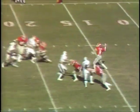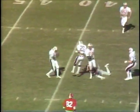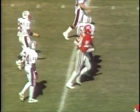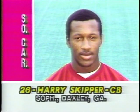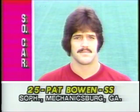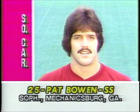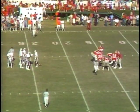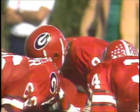Buck Ballou back to throw it. He pumps it over the middle. He has a man, but it is thrown behind the intended receiver, Brown, the tight end, and it's incomplete. The secondary for South Carolina, Harry Skipper, who had the big, big play at the end of the first half to save the touchdown. Mark Bridges, Pat Bowen is the strong safety, and Robert Perlott, a junior at free safety. Third down and six for the Bulldogs.